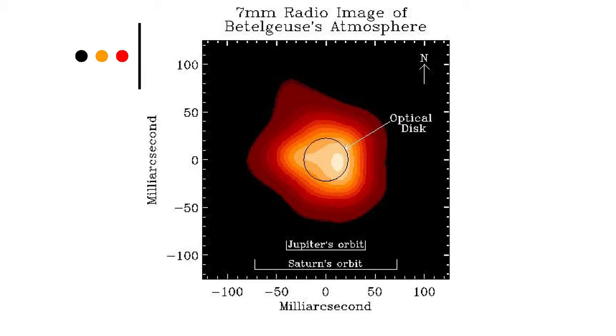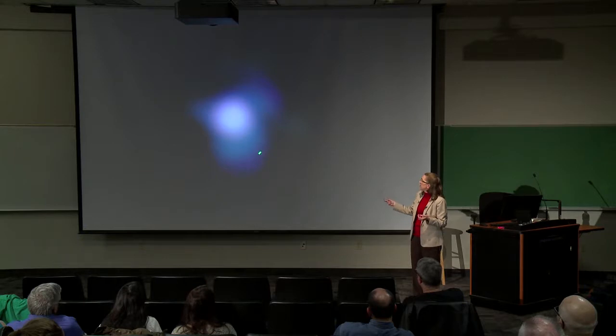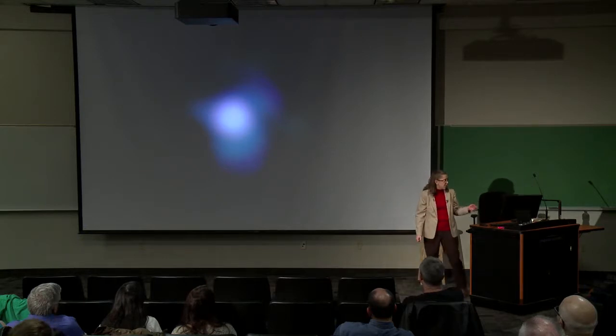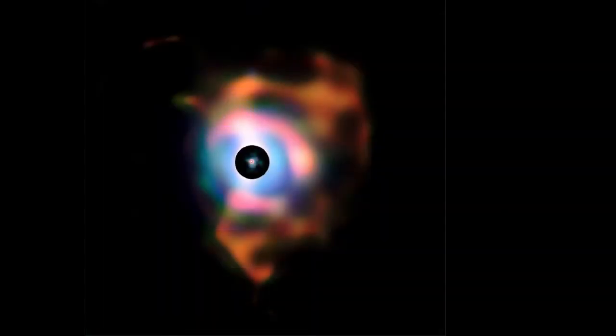That's in radio. If we look in infrared, Betelgeuse looks a little bit different. You can see the center star and this nebula around there. And if you look with a higher resolution telescope, you can see a little more structure in that nebula, and they have blocked out the star with a black disk so it doesn't overexpose the image.